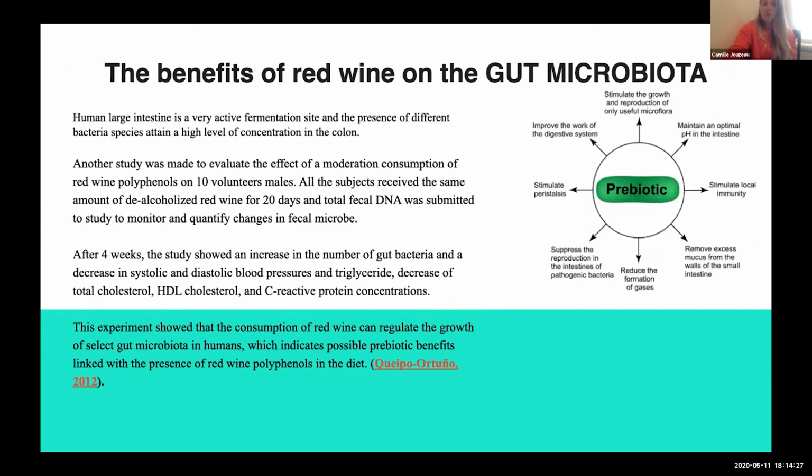So for what I found about microbiota, we all know that the large intestine is an active fermentation site, and there are different bacteria species in a high level of concentration in the colon. One of the studies I found pretty interesting is that they took 10 healthy male volunteers, and they gave them a certain amount of dealcoholized red wine for 20 days. And they did some studies about the fecal DNA.